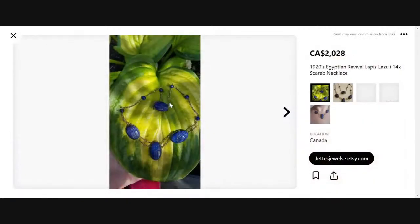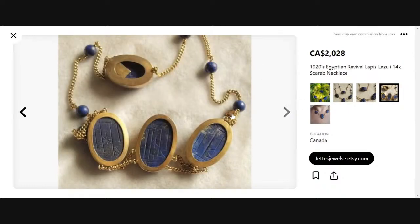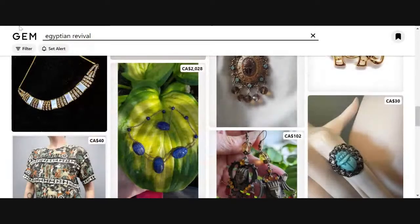Just for fun, let's touch on this. A 1920s Egyptian revival lapis lazuli 14-carat scarab necklace. Beautiful. Out of the range, but the clasp on this is quite interesting. So let's jump to this photo. Very well made. I love the carvings. Clearly all done by the same carver, as we've got these little star designs. Very nice piece. You know what? I am going to look up puzzle names.